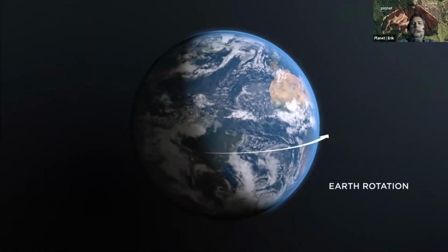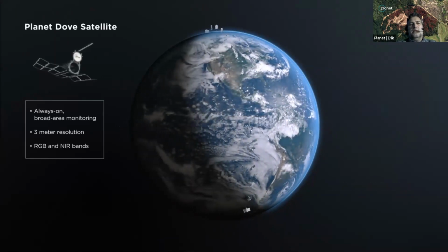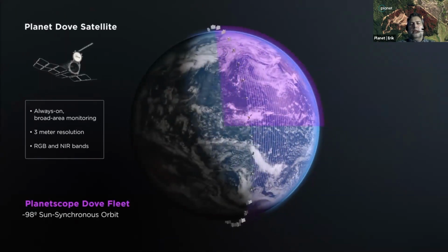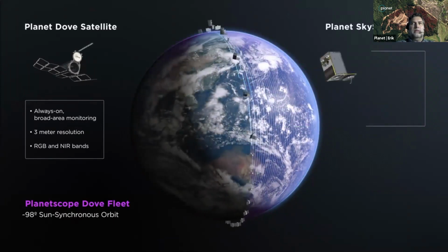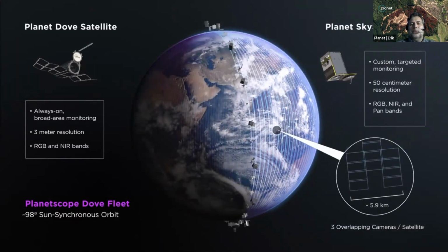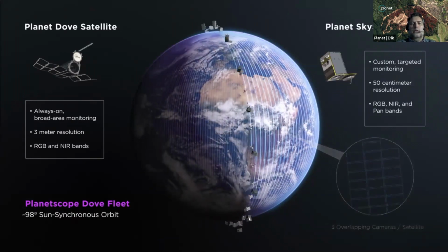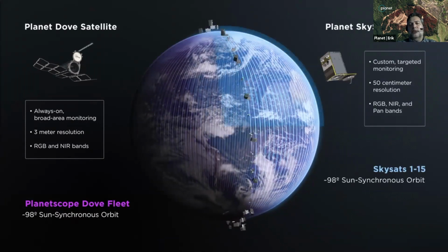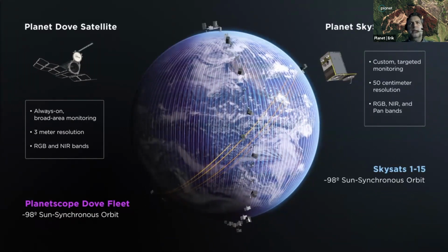As mentioned already, we have launched hundreds of our nanosatellites to create a constellation operating like a line scanner of the Earth rotating underneath, capturing images everywhere on Earth almost every day. All of these satellites are operating on a sun-synchronous orbit with relatively fixed acquisition times. 15 of our SkySat satellites are operating on a sun-synchronous orbit as well, and 6 on a more inclined equatorial orbital plane. For those 6, the acquisition time varies from day to day, but the benefit of this orbit is that it allows us to capture individual locations on Earth multiple times a day.